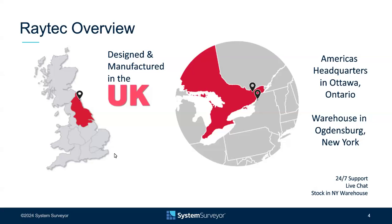Raytec is the largest manufacturer of security lighting in the world. We have a comprehensive range of over 600 products comprised of high voltage, low voltage, PoE, IP, IP PoE. We have a traffic and also a separate hazardous area lighting division.